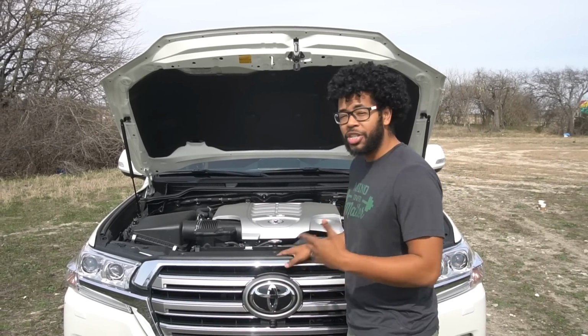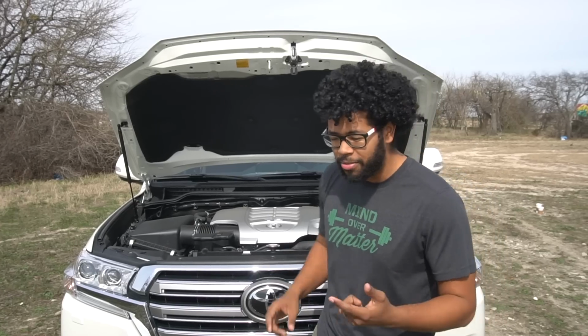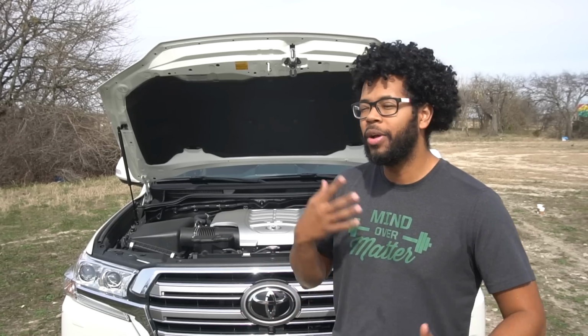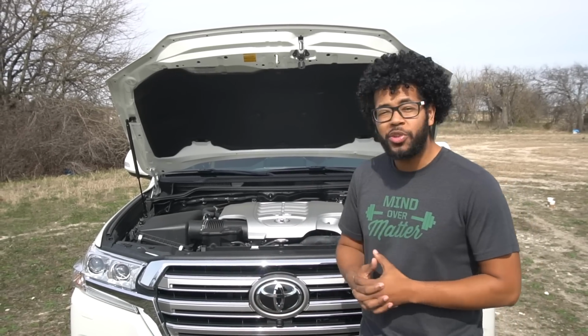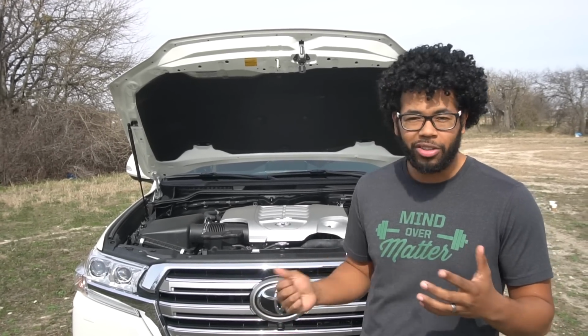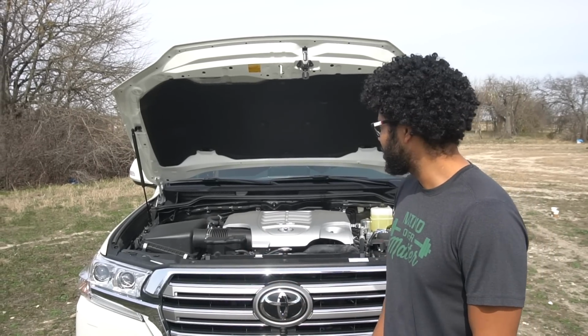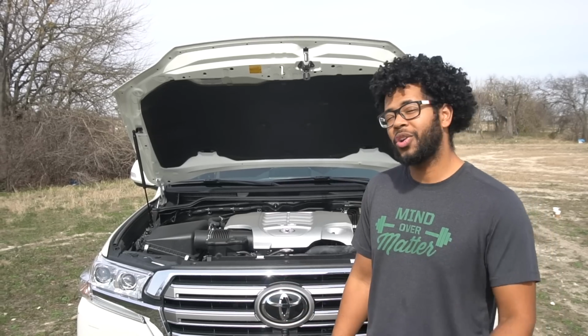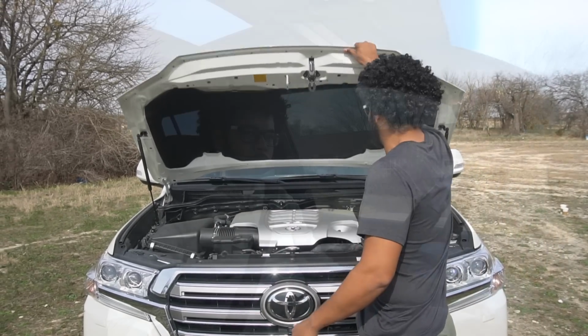But yeah, as you guys know, it's a permanent four-wheel drive system. So it's always in 4 high, but you do have the option to put it into 4 low, things like that. And it's mated to an 8-speed automatic transmission. So you can shift it on the little gear lever, but other than that, it's a pretty good transmission, pretty good package overall. So let's go ahead and get on the road and see how it does.